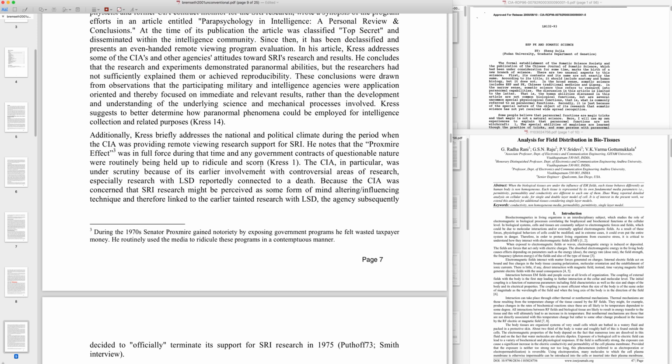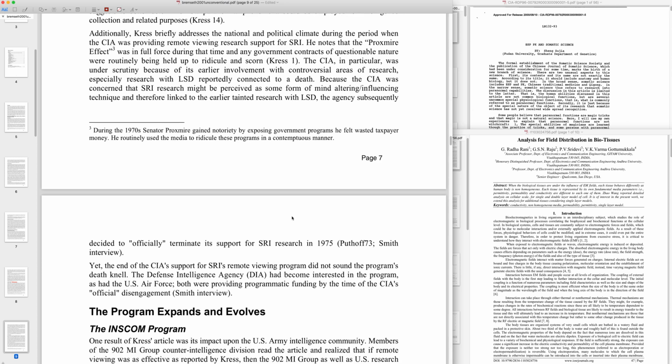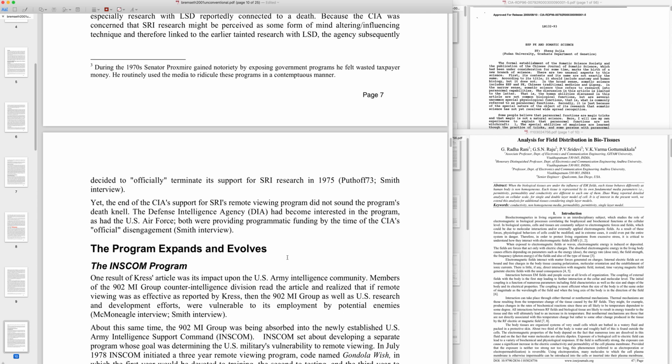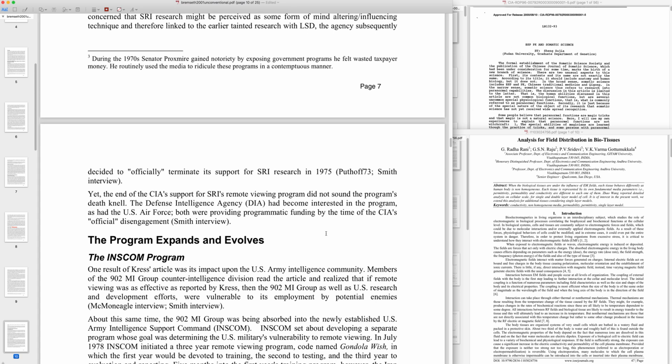Because the CIA was concerned that SRI research might be perceived as some form of mind-altering influencing technique, and therefore linked to earlier tainted research with LSD, the agency subsequently decided to officially terminate its support for SRI research in 1975. Yet, the end of the CIA's support for SRI's remote viewing did not sound the program's death knell. The Defense Intelligence Agency had become interested in the program, as had the U.S. Air Force. Both were providing pragmatic funding by the time of the CIA's official disengagement.